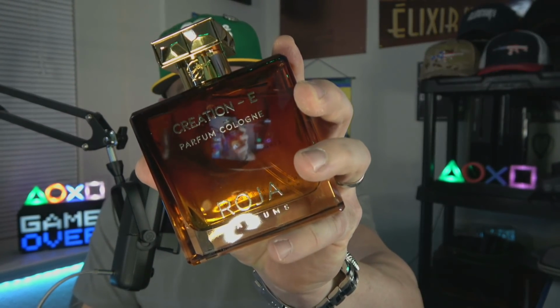My opinion, of course. I just think it's a stunner and it's a must try. You really should try this one. If you're only going to try one from the line, don't let it be Elysium. This has a lot more character than Elysium. During the day. Creation E Parfum Cologne from ROUGE Parfums.